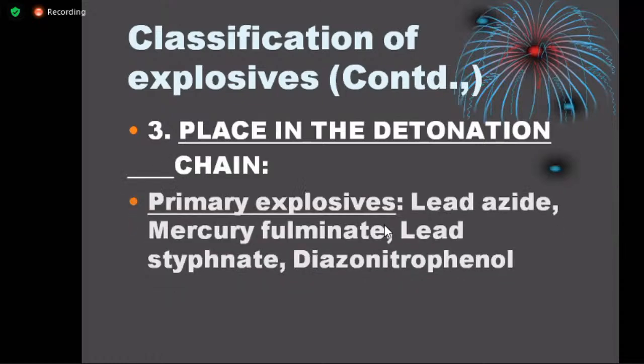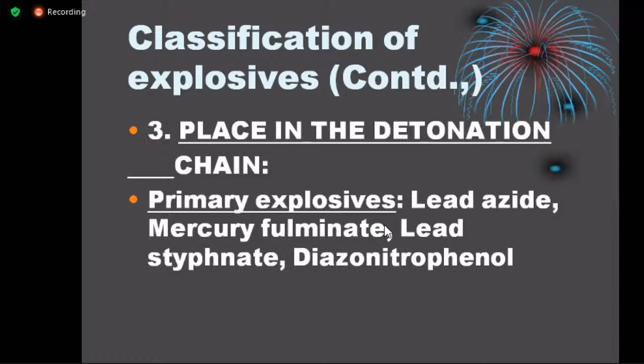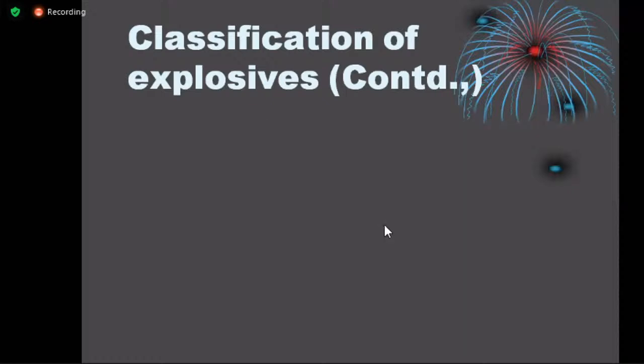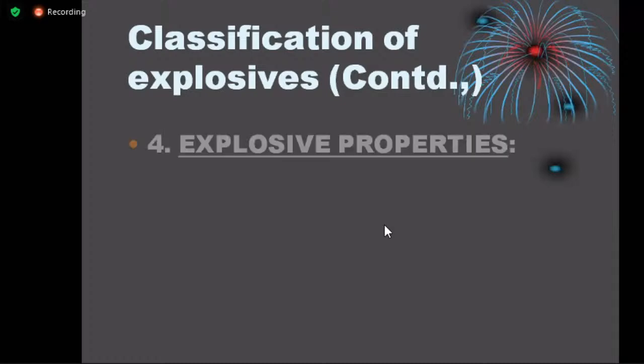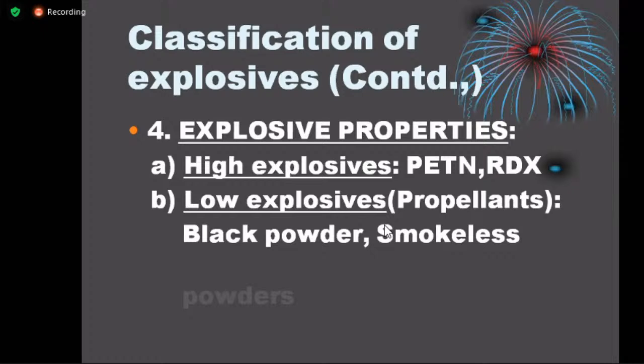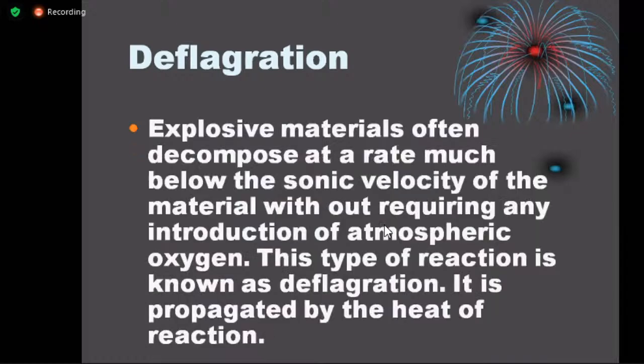Let us skip the primary explosives, for example mercury fulminate and lead azide and all that. Then, based on high explosive properties, PETN and RDX, low explosives and all that. So let us skip this classification because there are various ways of classification. What we are interested in is the chemical system.